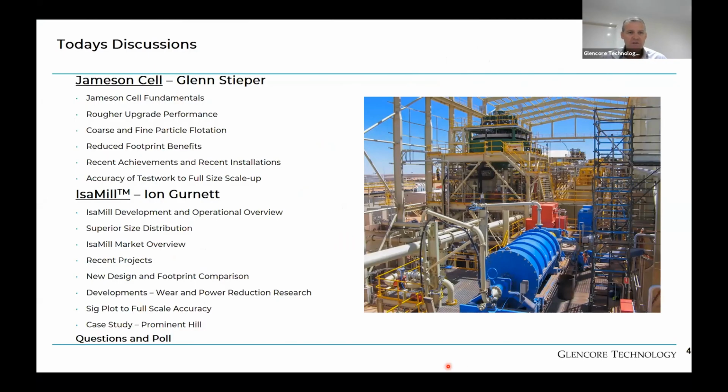Okay, so today's discussion. As I mentioned, myself, Glenn Steeper, will be talking about the Jameson Cell technology. I'll be looking firstly at some of the fundamentals of the Jameson Cell, looking at some of the upgrade performance from the roughers that we've been seeing that has been pretty promising. I just wanted to have a quick chat about the coarse and fine particle flotation aspects of the Jameson Cell. Also look at the reduced footprint, and then some recent achievements and recent installations that we've had, as well as looking at some of the accuracy in terms of our test work and how we upscale it from the small bench scale all the way up to full scale. And we have a 1-to-1 upgrade ratio, so I wanted to go through that quickly as well.